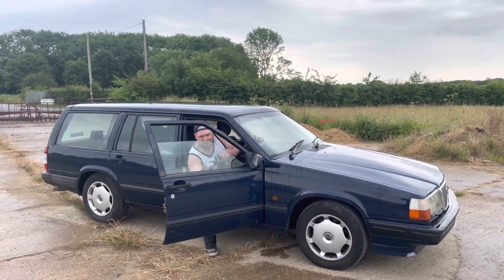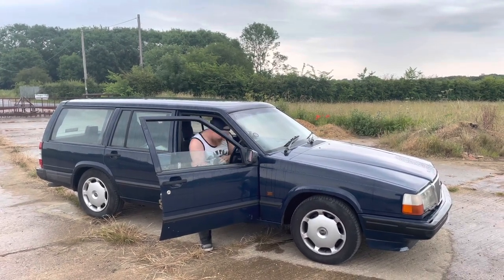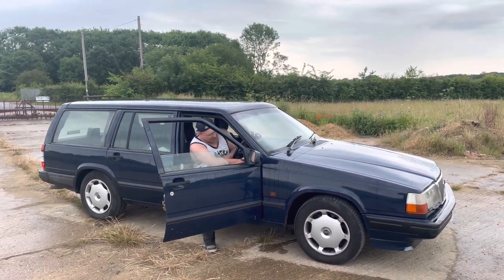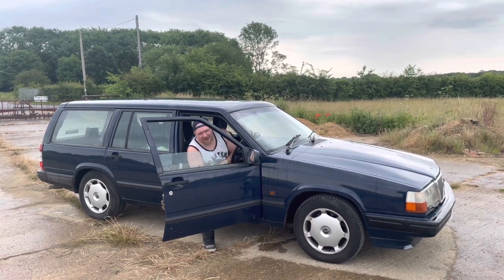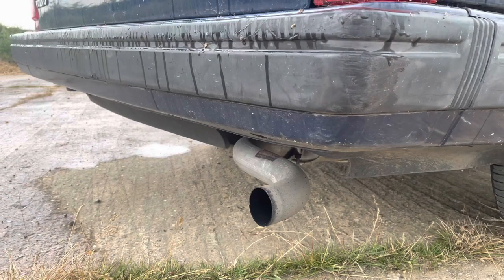That's the windows. They're fantastic. Helping hand. There you go. Aww. And she purrs like a kitten. Oh, does she? Purrs like a dream. That's fantastic.